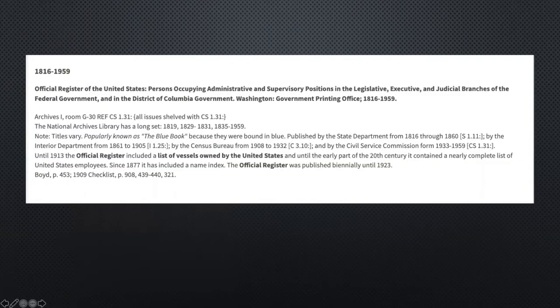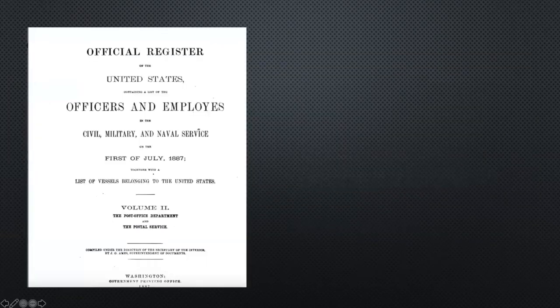Another place that you can find postmasters is in the Official Register of the United States, and you can get to that through Haiti Trust. And generally, the post office employs more people than anybody except probably the military. The way the Official Register worked for the longest time, it was in a single volume, then it became 2 volumes, and then eventually, in the 19-something, I don't know exactly which, volume 2 got converted to an official register of postal employees. So if you've got a guy who's a postmaster, you can go and look for him in the official register.